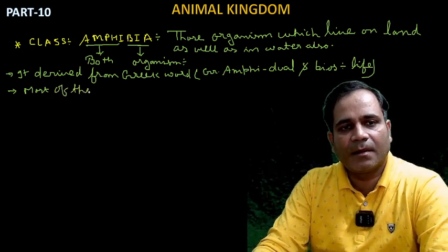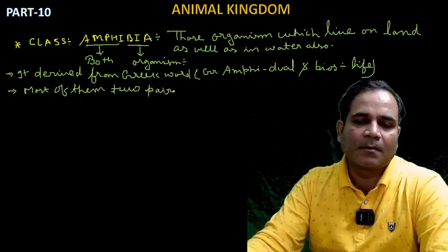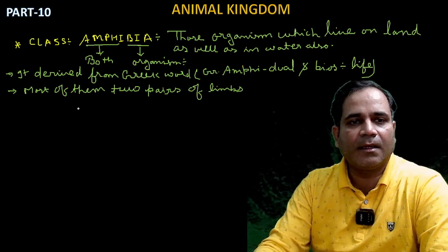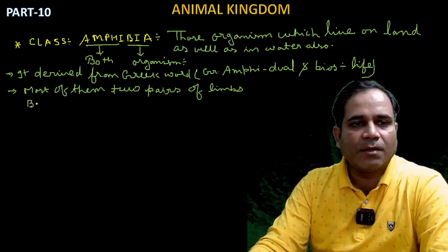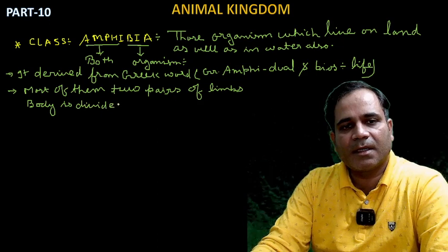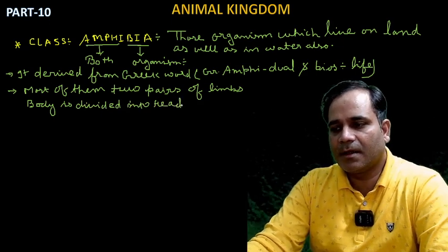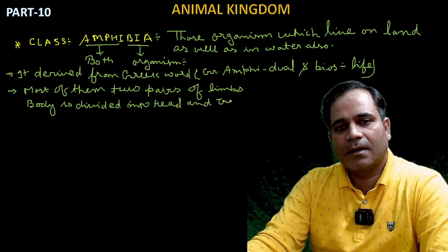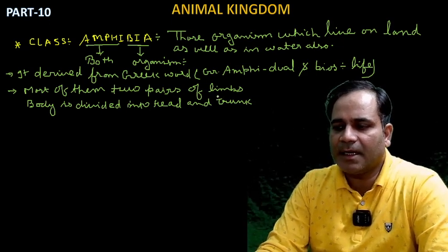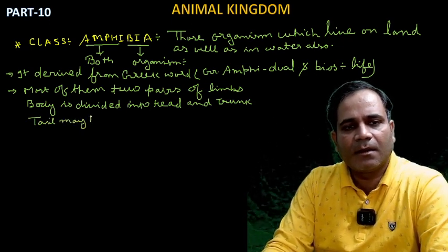Most of them have two pairs of limbs, my dear. The body is divided into head and trunk. Clear? The body is divided into head and trunk. Tail may be present. In some it is present, in some it is not. So tail may be present.